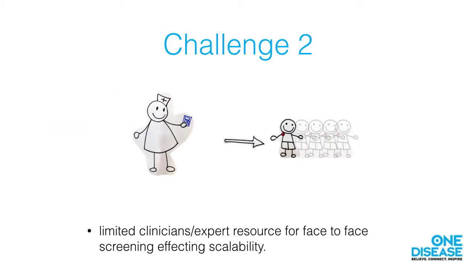And the second challenge is that there's a limited amount of clinicians and expert resource for face-to-face screening. So it's actually affecting the scalability of some of the work One Disease wants to accomplish.